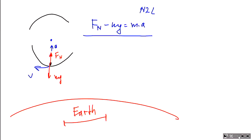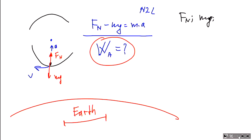The problem says calculate the apparent weight. So we have to make a connection between what we are looking for, which is this variable, and something we can find. What can we find? Well, we can find normal force. We can find force of gravity. We can find m times a because it equals mv squared over r. So one of these variables has to be related to this. If we know which, we're done. If we don't know, we only get partial credit.